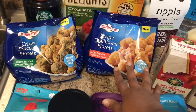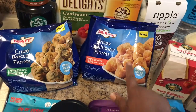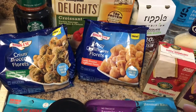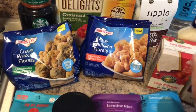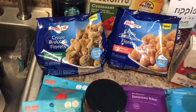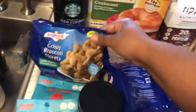This is the plain, and you can put any type of sauce you want on it. That's why I picked that one up. But they have the barbecue, they have the parm garlic, teriyaki. I think those are the only three that I have seen so far. This one is new. I've never seen the breaded broccoli, but I'm going to give it a try. I'm super excited to try that. So I picked those up for myself.